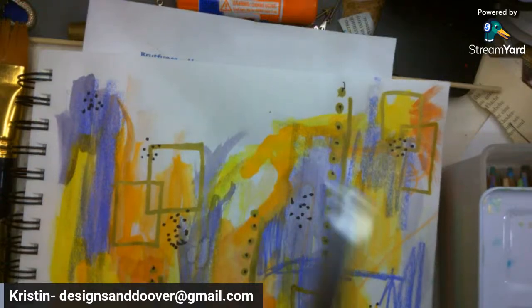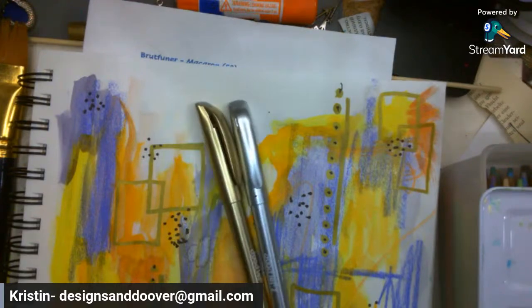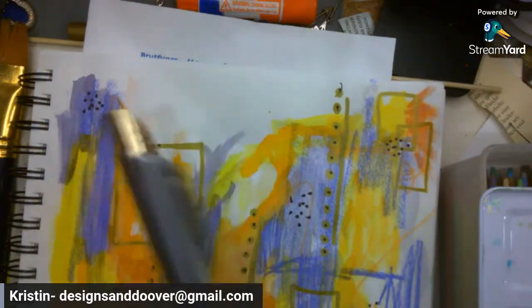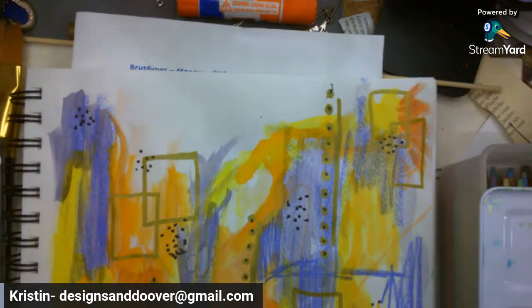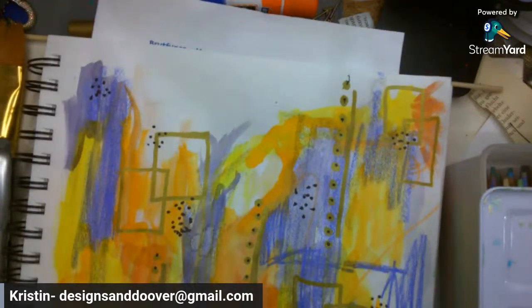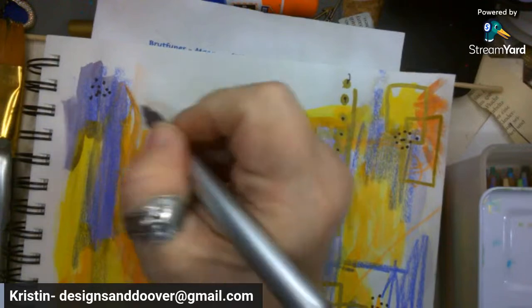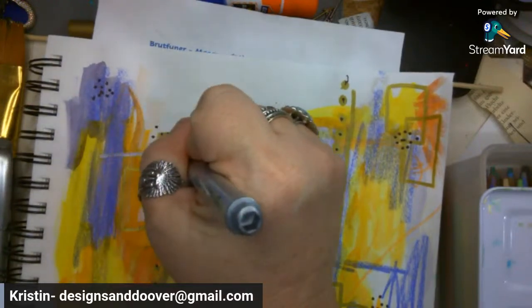So here's a silver doodler. Now, this is like the gold one. These came in a pack from Dollar Tree, probably. So they were $1.25. And then this metallic craftwork pen is going to be like the gold I used on here. And maybe we should add some silver. Let's do, I have an idea.